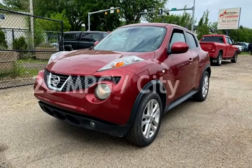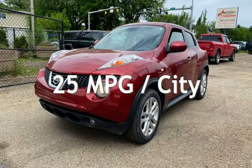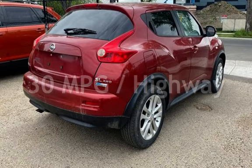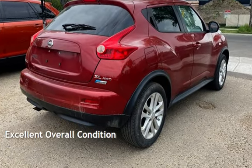Estimated fuel economy for this vehicle is 25 miles per gallon in the city, and 30 miles per gallon on the highway. This vehicle is in excellent overall condition.